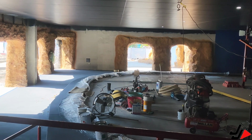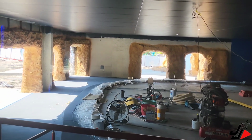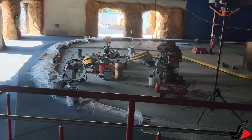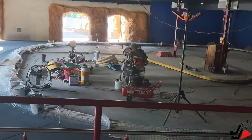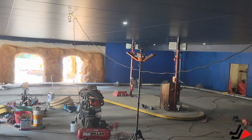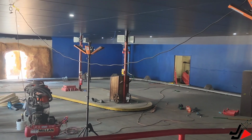Well, you can see they've definitely put a bit more paintwork into the rock work that's coming through into the Dodgem area. But as far as the Dodgem area is concerned, they're still doing a lot of work in here, and I'd say they've still got a fair way to go. But the ceiling's in and it's all been painted, and the back net has now also been painted since our last visit.